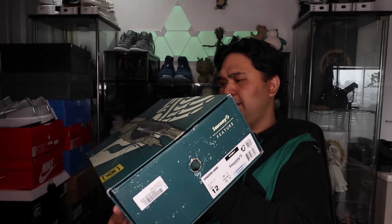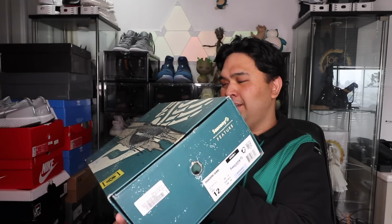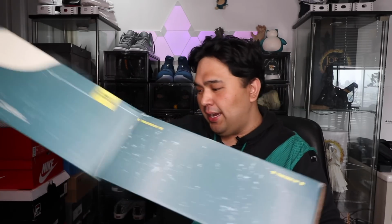It's the Ichthyosaurus. Yeah, I think it's like the New Zealand official dinosaur or something. So yeah, you pull it out. And then you have a plastic cover with the fossilized logo of Saucony. Very sick, very nice looking.